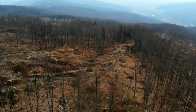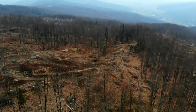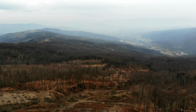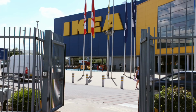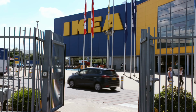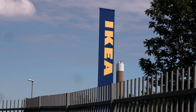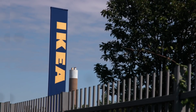The FSC say they're fully aware of the problems in Ukraine with corruption and law enforcement, but insist whenever illicit acts are identified and reported, they are investigated. Tonight, IKEA said they're launching an investigation and will terminate contracts with suppliers if they're breaking the law. We remain steadfast, they told us, in our ambition to care for both people and planet.